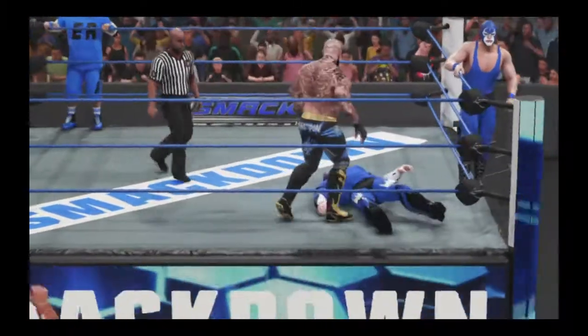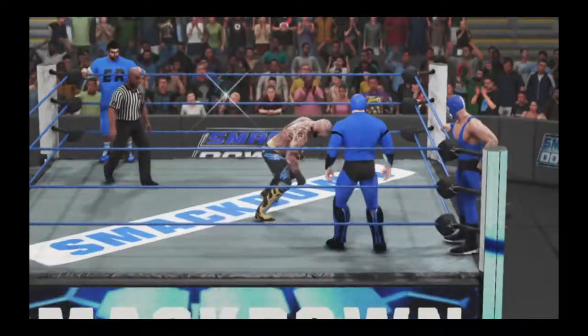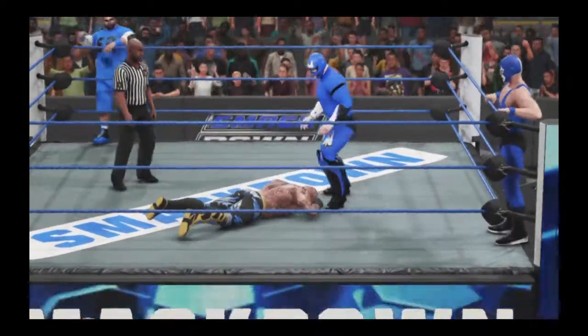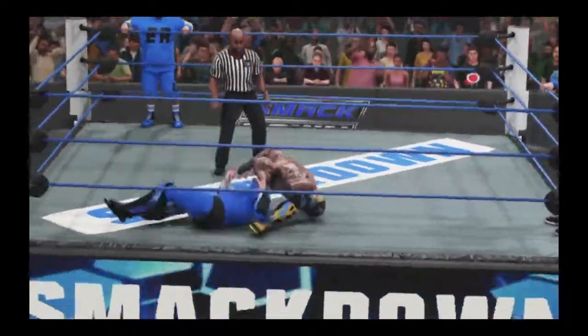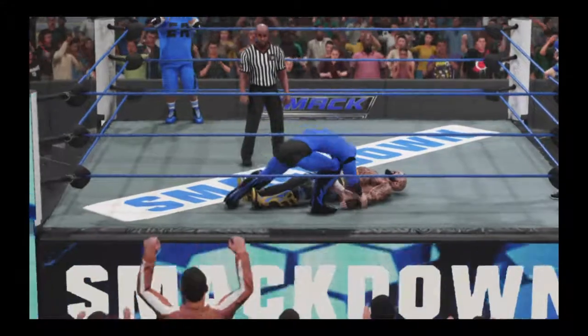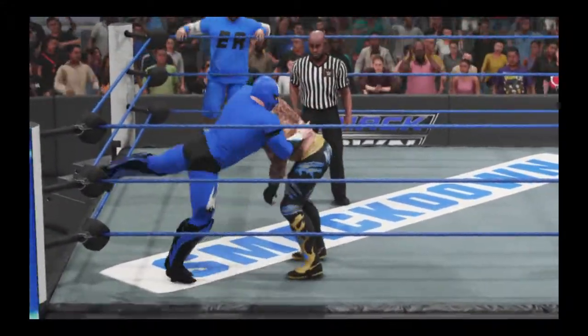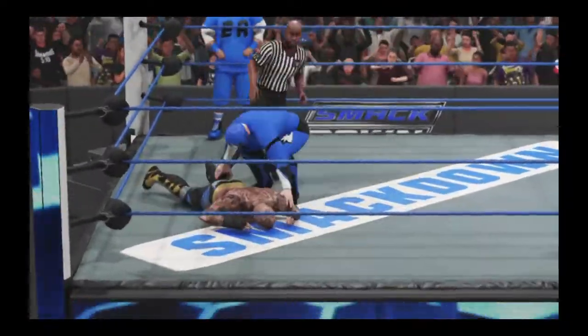Oh, he's able to reverse it. Counter. Showing off some of his speed there. Oh, and he connects. There's no reason to lose your footing on a move like that. Come on, toughen up. Oh, and a snap there. That'll give you whiplash. When this guy's on, look out. Jeez. Oh, what a slam that hurt. That should do it.